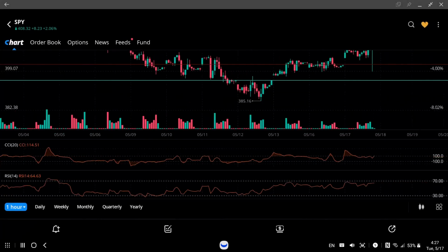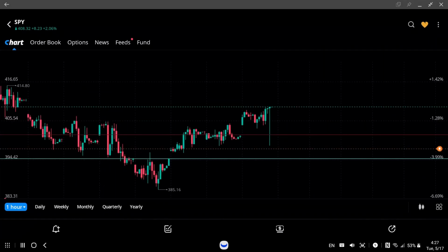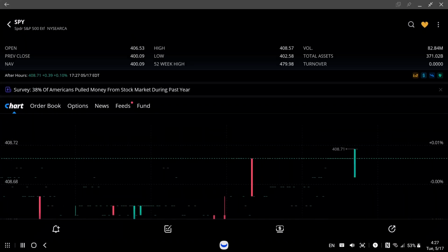So I drew these gaps earlier today. Right here. This red line and this blue line. This red line marks where the gap was created, the most recent one to the upside. It just got filled after hours because we had this happen. Take note of where that line was that I drew.